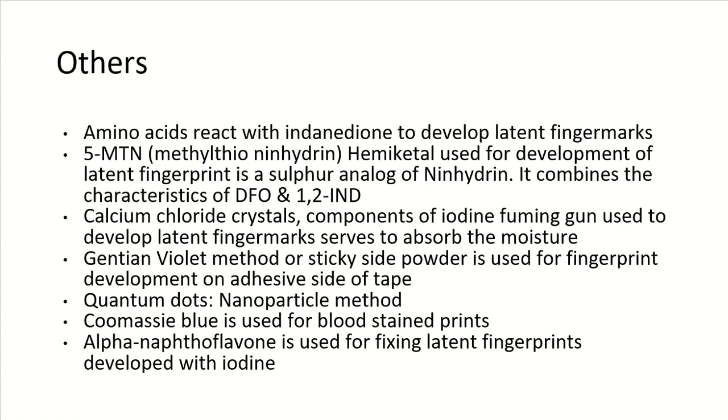Calcium chloride crystals, these are the components of iodine fuming gun and are used to develop latent fingerprints. So iodine will help in the visualization of the fingerprint mark and calcium chloride crystals will absorb the moisture. Gentian violet method or sticky side powder is used for fingerprint development on adhesive side of the tape. Quantum dots nanoparticle method for fingerprint development. Coomassie blue used for blood stained print. Alpha naphthoflavone used for fixing latent prints developed with iodine. Starch can also be used.